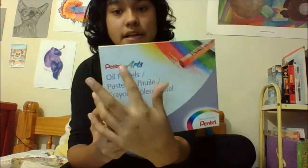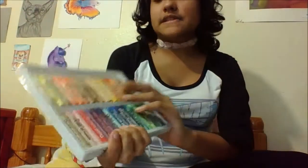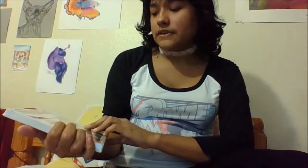And then oil pastels by Pentel Arts. I really like Pentel. I trust their products, like the Pentel color brush, and then I have some other pens by them as well. And yeah, these are them. I have the 36 set. I've been using these since high school as well, not this specific set, but I had like 20 something sets got from my sister, and I found a 12 pack at the 99-cent store by them. And yeah, they're really fun to do.